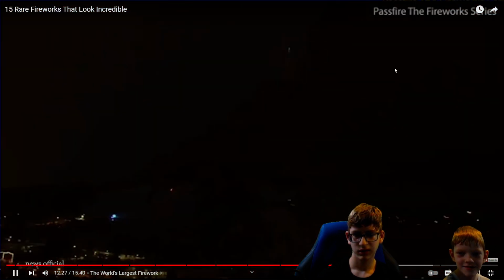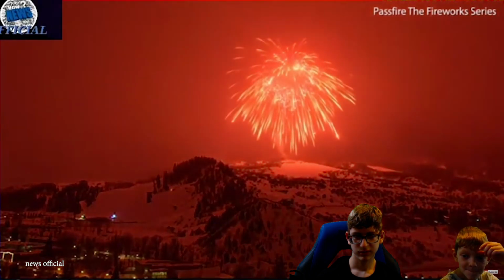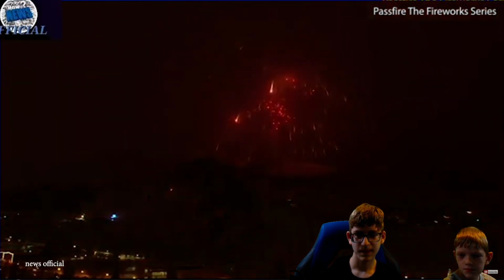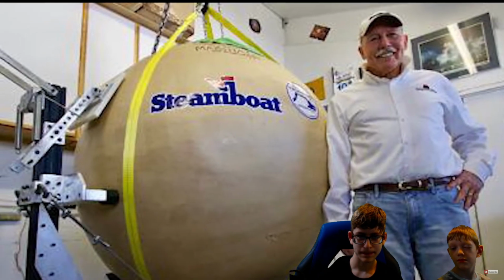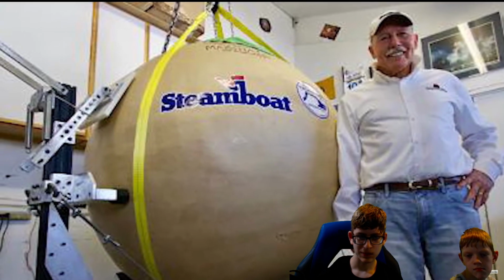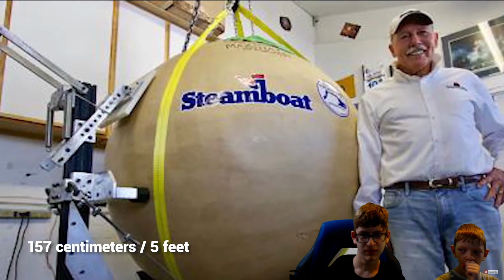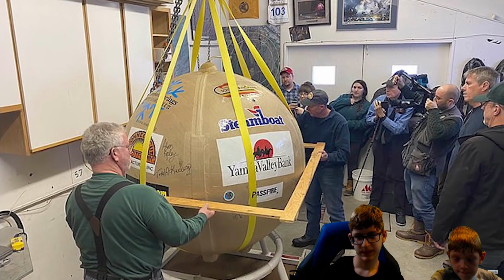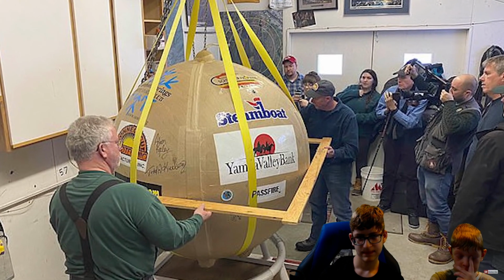Making these massive fireworks exceptionally rare. Yet when it comes to pure size and mass, there is no firework in the world that is quite like the one set off at the Steamboat Springs Winter Carnival in Steamboat Springs, Colorado. Set off on the night of February 9th, 2020, its weight of over 1,200 kilograms and length of 157 centimeters in diameter handed it the Guinness World Record for being the world's largest aerial fireworks shell, as it edged out a 1,087-kilogram firework that was launched in January of 2018 in the UAE.